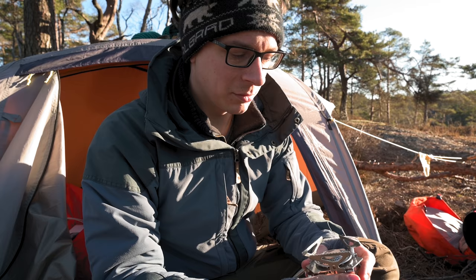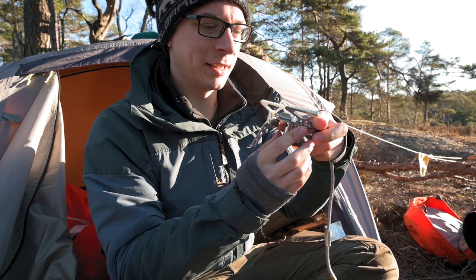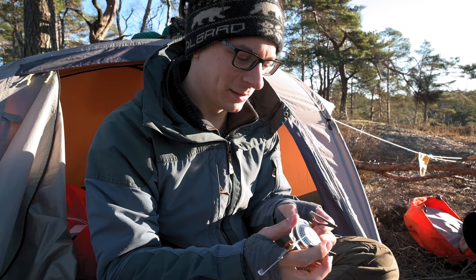And this one, I don't even know what the brand is. You can extend the legs like this. It gets super small when it's packed. Isn't that unbelievable? I'm just so amazed by how nicely designed this is. So you can simply, and there you go.